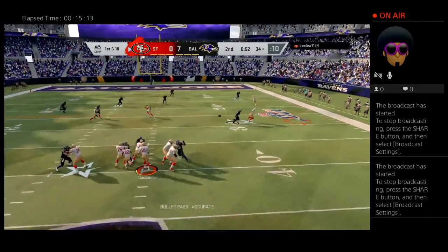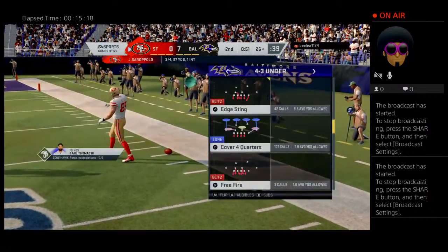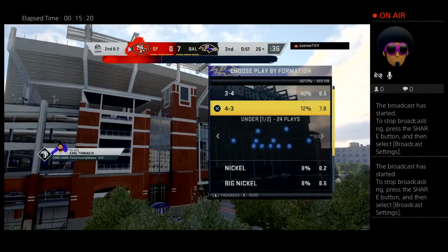A shotgun snap for Garoppolo. This one into the hands of Kittle, the tight end. And he is out of bounds inside the 30.